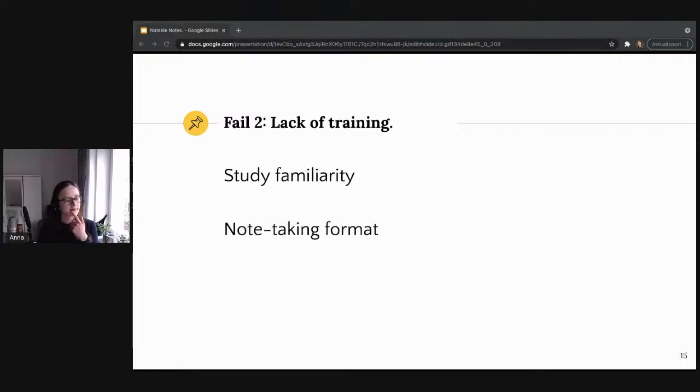So I realized that, coming back to the format, some people, for example, would go into more detail, some into less detail, and sometimes it was not exactly the kind of detail that I needed. So I realized that there were two main mistakes that I made, which caused this trouble. The first one was that I didn't ensure that the note takers would have sufficient familiarity with the research questions that I had.